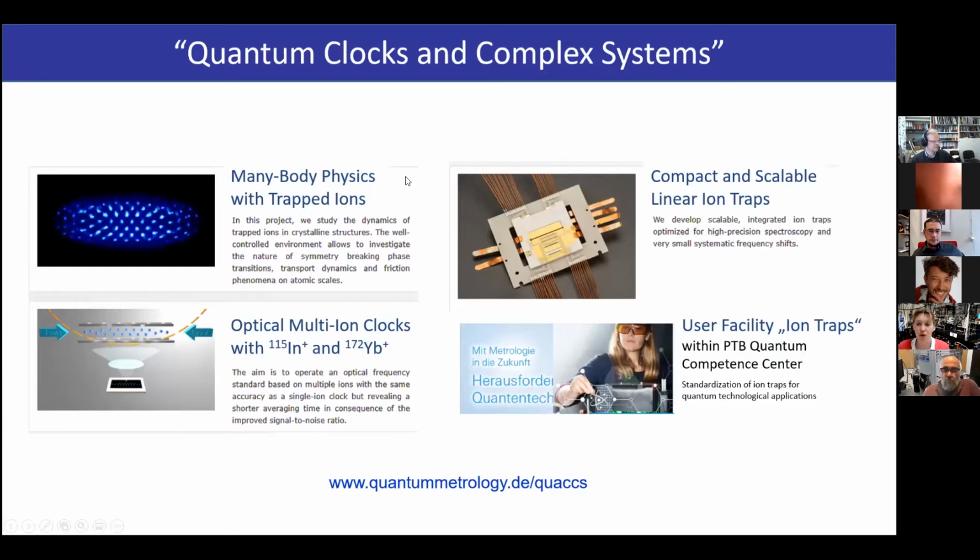In total, we now have 4 project groups. One is dedicated to many-body physics with trapped ions, where we're doing topological defects and energy transport and such things. Then we have a group dedicated to multi-ion clock operation, where we use mixed indium and ytterbium species Coulomb crystals. Then we have a technological group building compact and scalable linear ion traps and already next generations of it. And last but not least, we're also setting up a user facility for ion traps for the Quantum Technology Competence Center at PTB.